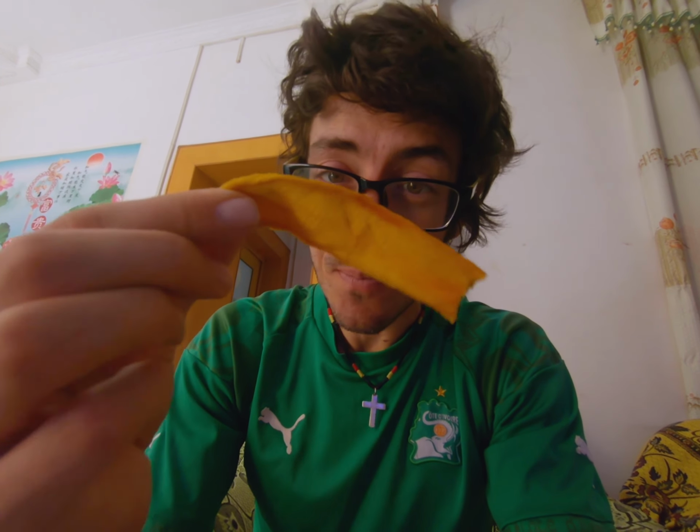Fruit is already my favorite thing to eat. Mangoes might be my favorite fruit. And to come on accident to a friend's village that specializes in all things mango, it's just awesome. Mm.